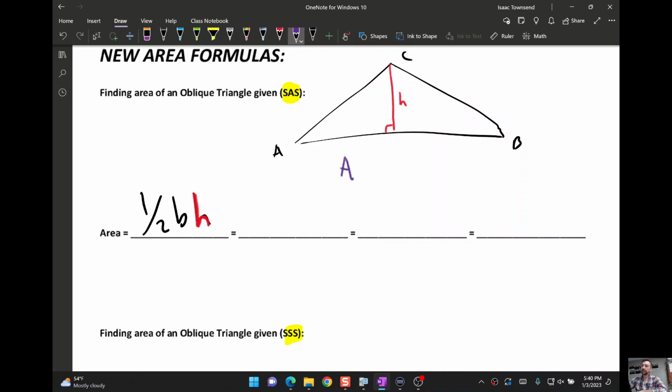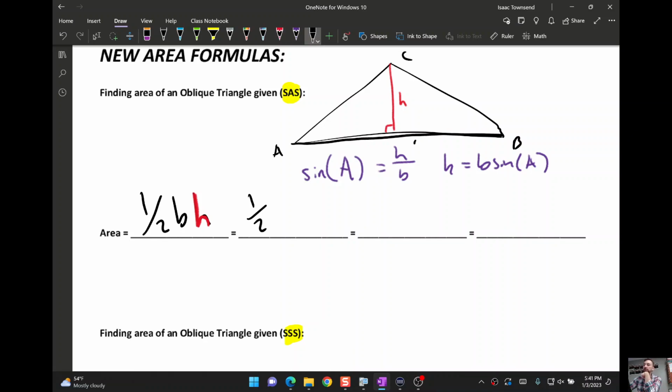If I'm looking from angle A and do a sine ratio, sine of angle A would be opposite, which is H, over hypotenuse, which is side B. So in that case, the height is B times the sine of A. So instead of saying 1/2 base times height, I could say 1/2 base. What would my base be in this? Which one of these sides would you call the base? Probably C. Most times we just call the one on the bottom the base. So base would be C, and height would be B times the sine of A.